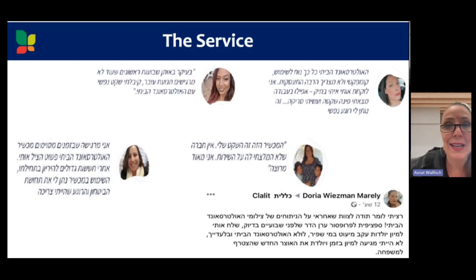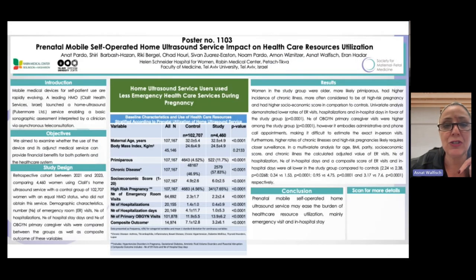Now, I went to the States about a month ago, I think it was, to the SMFM meeting in Washington, and we presented, I think, five posters related specifically to this service. Let me just share two of them with you. This one shows how the prenatal mobile self-operated home ultrasound service impacts healthcare resource utilization. And as you can see, we're showing proxies and hints of how the use of this ultrasound service can save not only anxiety and unscheduled visits, but also money. Money to the system and money to the patient.